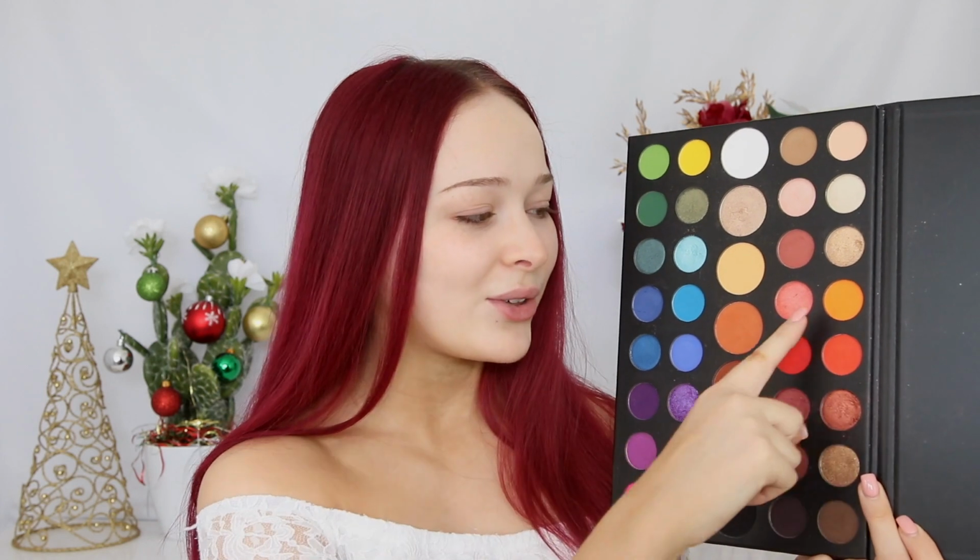When I look at the top 3 rows, I'm automatically drawn to these 3 shades. I'm already thinking about the flamey, fiery double cut crease that I could create with those shades. But then I'm like, no, Katie, because today we're going to be creating more wearable looks, focusing on the warm browns and the golds. The first look is going to be your everyday, super quick and easy look. And the second look is going to be more of your smoky evening glam look. And of course, we'll be using the brushes from the collection.